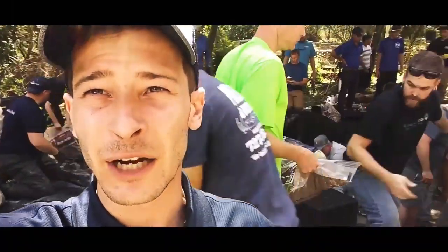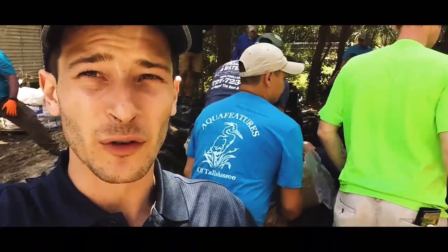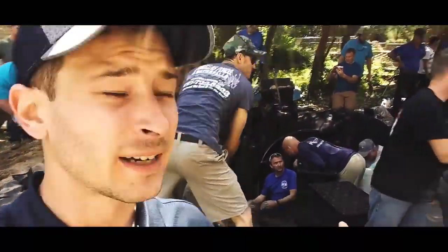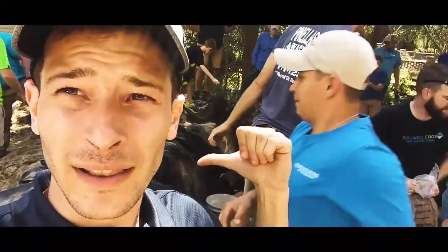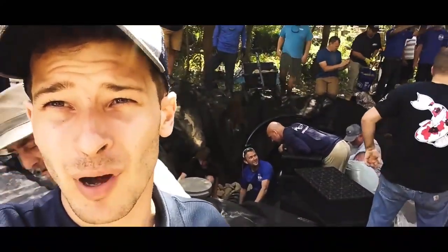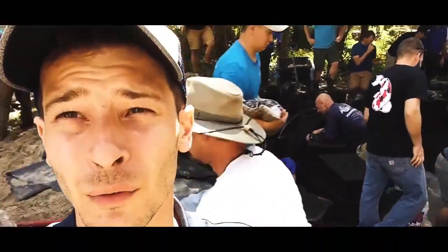After a small delay here, waiting for the liner, we're ready to rock and roll. So we got all kinds of gravel, different grades of stone going in here. Intake bay's getting done, wetland filter's getting done. Lots of moving parts going on right now. I've never seen a pond built so fast in my life. This is really cool, guys.